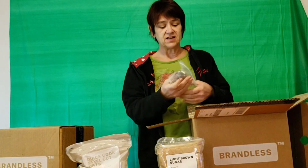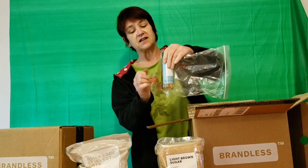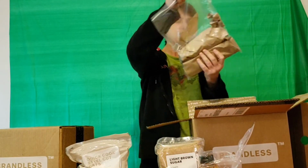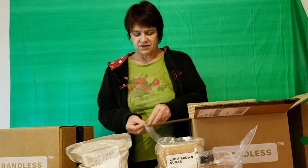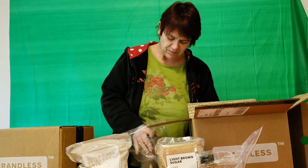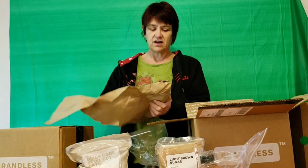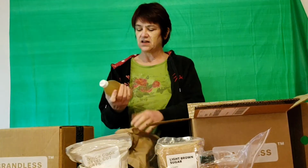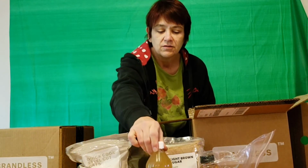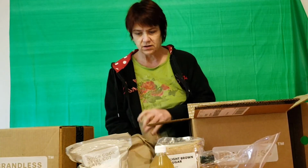We have, oh, this is nice. This is my agave nectar, and it's wrapped in a Ziploc bag and it's a plastic bottle, which is nice. And then we have, oh my goodness, what in the world is this? Oh, I see. These are glass bottles. This is, let's see, the apple cider vinegar here. We'll put that right there. And then this should be the olive oil that I ordered.